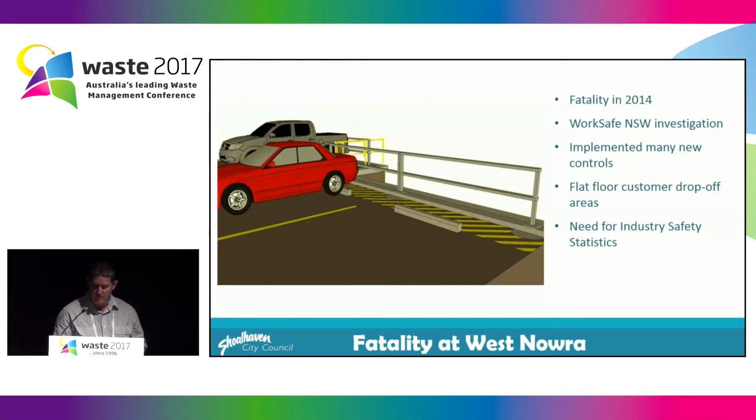In 2014, we witnessed a very unfortunate accident that led to a fatality at the West Nowra transfer station public drop-off area. In collaboration with the WorkSafe New South Wales investigation, we reviewed our facilities and processes. This made us implement many new control measures, as well as reinforcing some of our existing procedures. They include increased supervision at customer drop-off areas, customer exclusion zones, wheel stops, improved fixed safety railings, and customer assistance devices like bin lifters, chutes and slides.